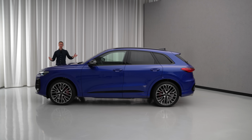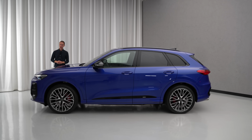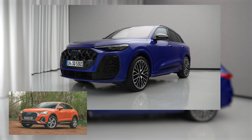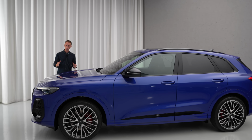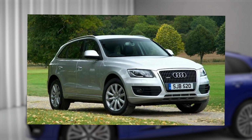And here is the new Q5. So what do you need to know about this car? Well, for a start, it's an SUV, and a fairly big one. In Audi's lineup, it sits above the smaller Q3, but below the bigger Q7. And the first generation model arrived back in 2008, and that car was built in Audi's factory in Ingolstadt.